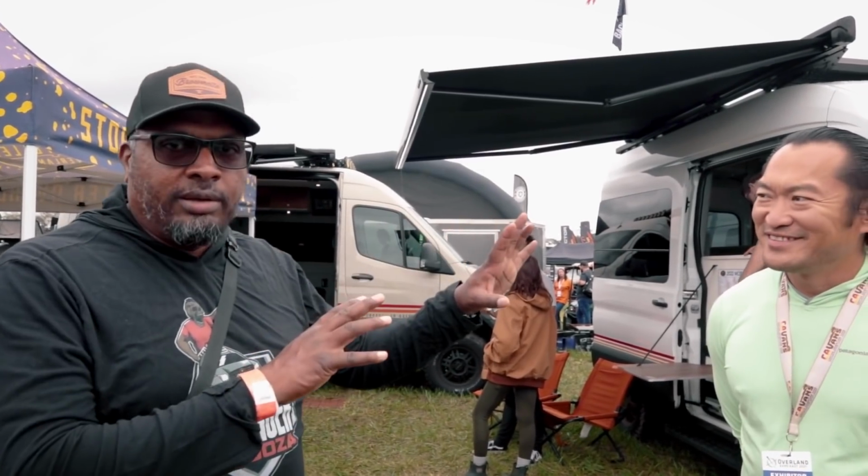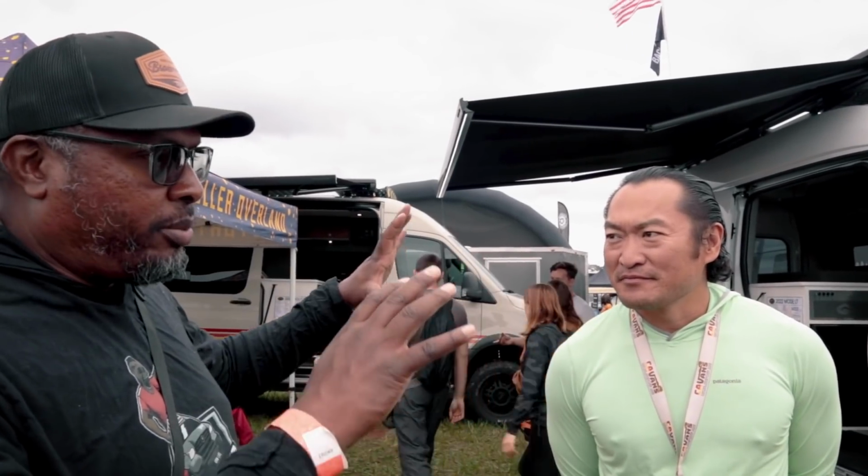All right. So we're here with TC Bougie from Storyteller Overland, and we just want to look at the whole booth here, but we want to start with the Ford Transit. That's what Lola and I have as a camper van. It's a pretty capable, awesome van.